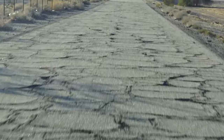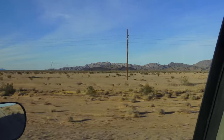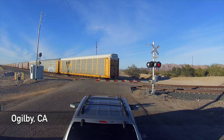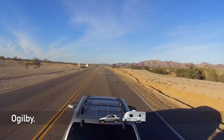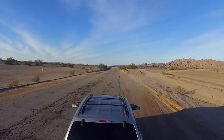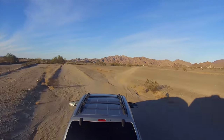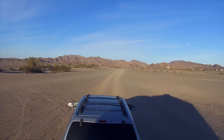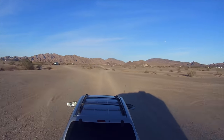So, I arrived in California. They took my lemons. And here I am at the location of the Ogilby Ghost Town, which I must say there's not a whole lot left of it. And this is where we left off in the previous video, here at the Ogilby Road BLM boondocking spot. My favorite type of desolate beauty.